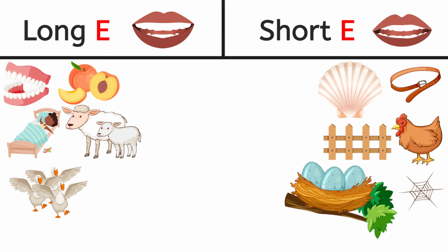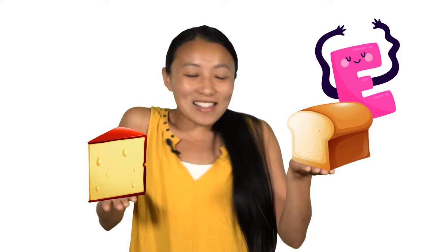We learned that letter E can make a long sound, like the E in cheese, or a short sound, like the E in bread. So come here, letter E. Letter E, let's forget about your sneaky soup and just have some cheese and bread. Easy peasy lemon squeezy. Keep practicing these two sounds and keep an ear out for any long E or short E sounds you hear. And don't forget to always be clever.